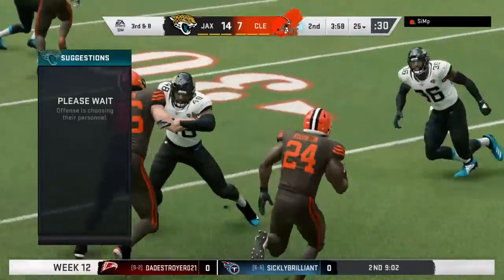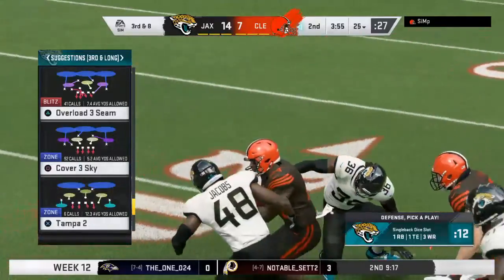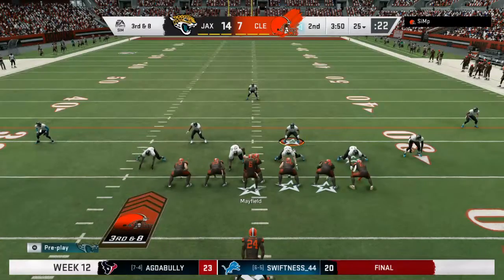Yeah, I wouldn't be surprised now. A little bit of pressure going at the quarterback in an expected passing situation. The Browns on 3rd down. They've only converted once in 4 tries. This is 3rd and 8.